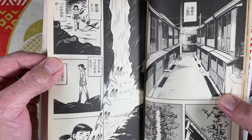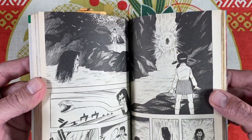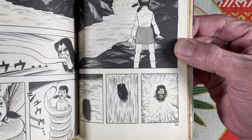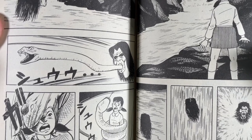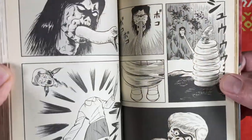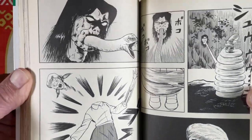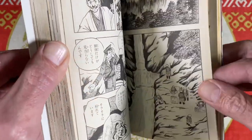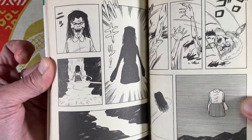This girl is on vacation with her family, going to like hot springs or something like that, and ba-boom, she's walking along the river. From the river comes the white snake of the cursed head, shooting out of her mouth, wrapping up our unsuspecting victim, and sucking its blood, her blood, popping off her head, arms, and legs. Ba-bam! And then she scatters and falls to the ground.